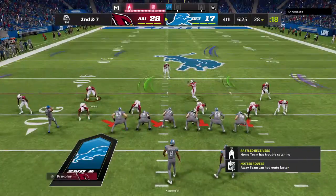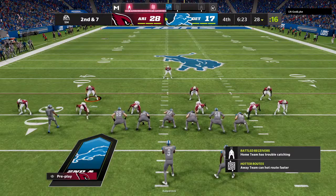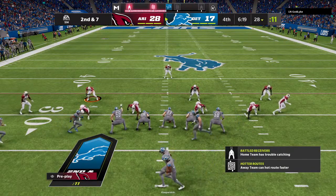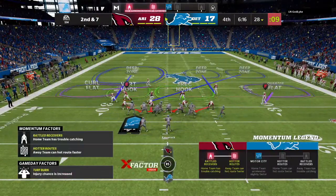Here we go. Hey, 25 to Mike. We're going 25 to Mike. Got one. I got one. Rush in.